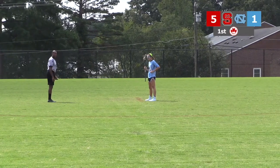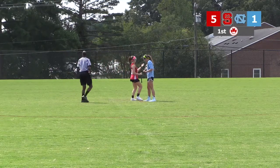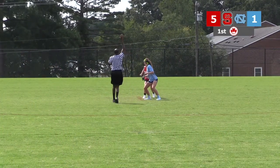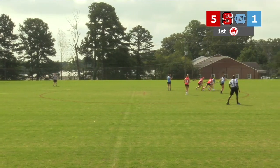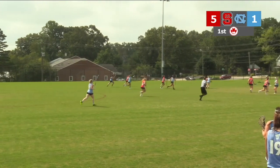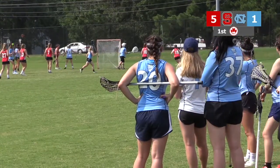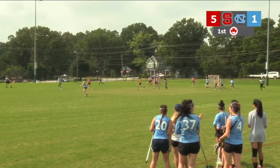So it'll be a stick change, and on the draw is Megan Kane for State. And on the draw, okay, you have a scramble here. Scramble for it, but it'll be scooped up by State. They're gonna run through it. The shot was blocked by Tessa. Good block by Tessa. And now Carolina will take it on the far side.